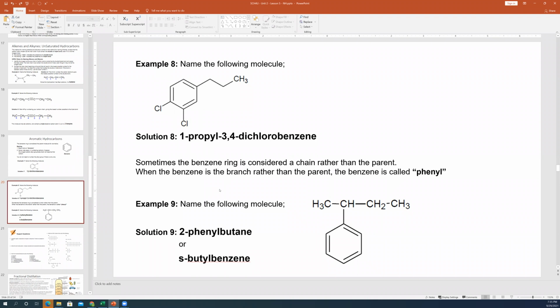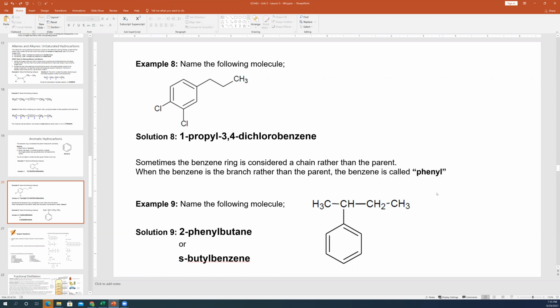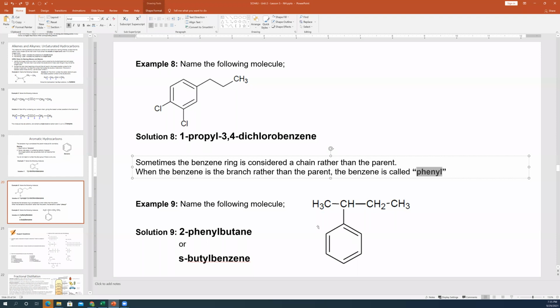Sometimes the benzene ring is considered a branch rather than the parent. For example, maybe this is the longer chain. If you choose this to be the parent chain, then the benzene becomes a branch rather than the parent. Sometimes this is also correct. In this case, this will be called a 2-phenyl. When the benzene ring is referred to as a substituent, a group that's added on, it is given the name phenyl. So in this case, the parent chain is this butane.